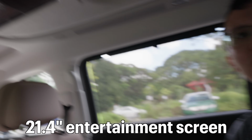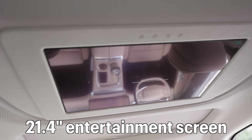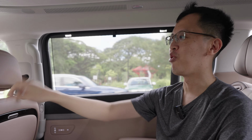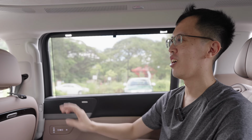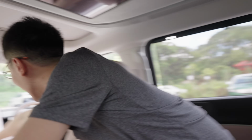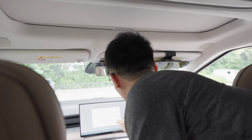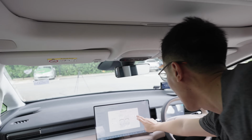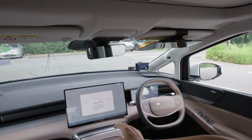Now one of the selling points of this car is that they have a large 21-inch screen in the second row. Can you show us how it works? Okay, right now, because we don't want our kids to touch it and use the television, we actually lock it. If we want to enable it, we have to enable it from the front seat. I see. Give me a second. It's a very good feature for parents who don't want their kids watching too many cartoons on the drive, especially young kids. There's a function in the app that locks the rear screen.